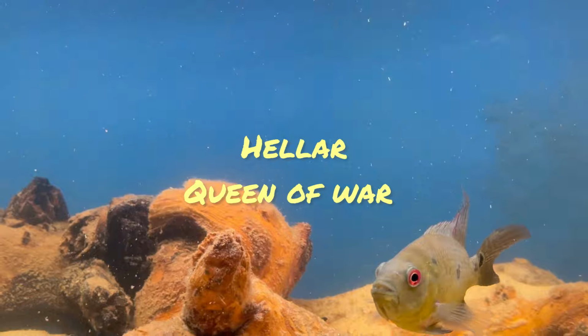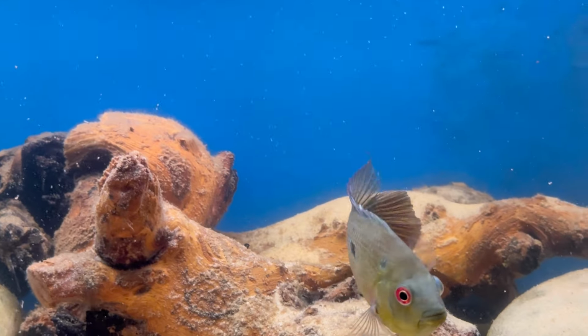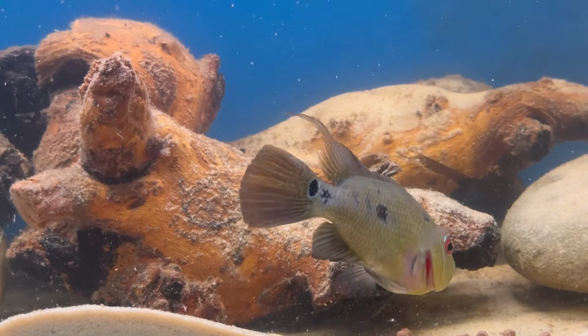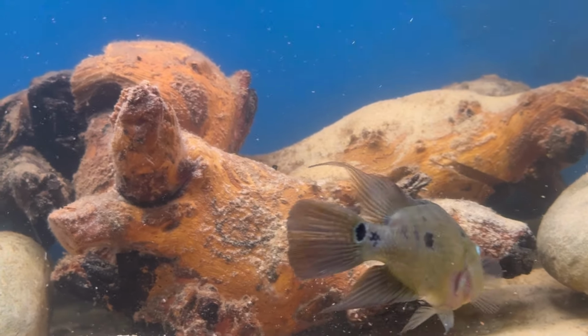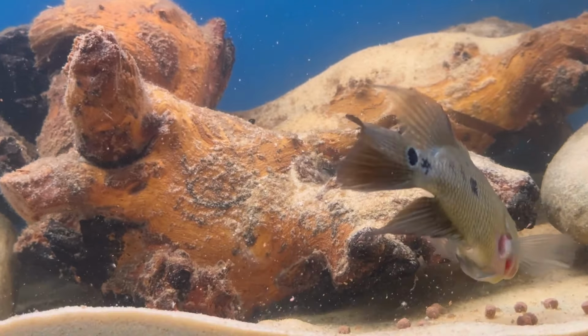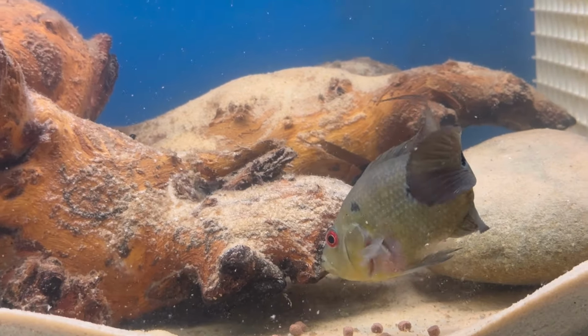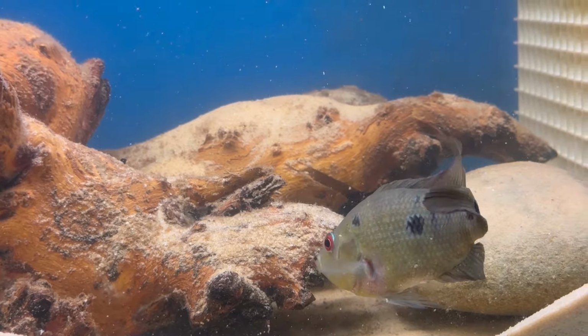So yeah, that did the trick. Putting some food in there coaxed her out real nicely. So this is Hella. And she's a good looking fish as well. Look at her. For a female, she's small, but she has some really nice finnage. And I hope it stays that way when I take that divider out.